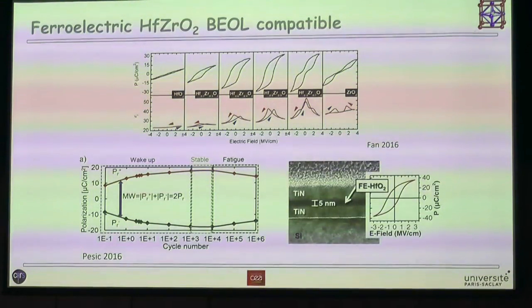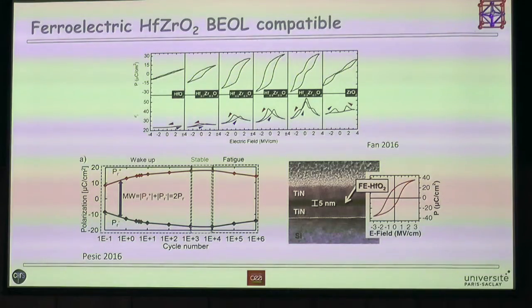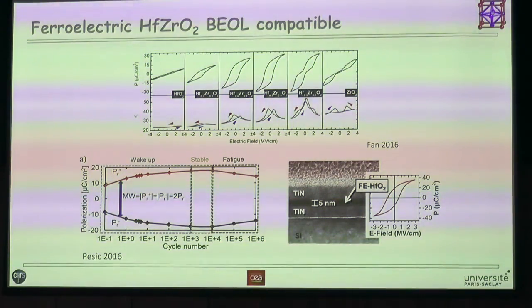By way of motivation, when you dope hafnia with zirconium, then at some point around a 50-50 composition, you have a very strong ferroelectric response. It's comparable to the perovskites. It's robust. You have a memory window. You also have an effect of wake-up, and I think this is pertinent to something presented earlier on the AC poling. You have to cycle the material about 1,000 times before it attains its operational plateau.